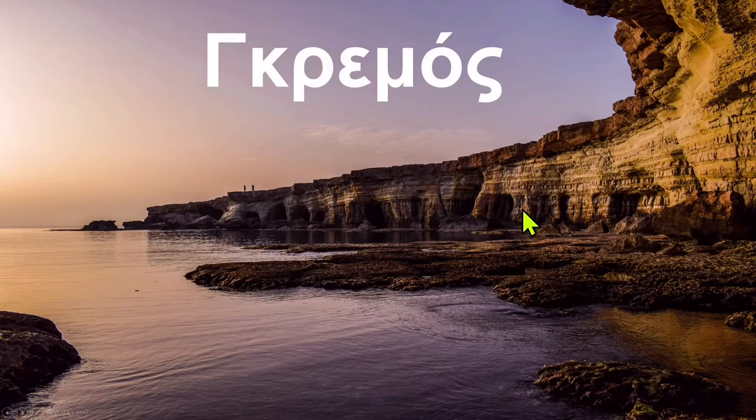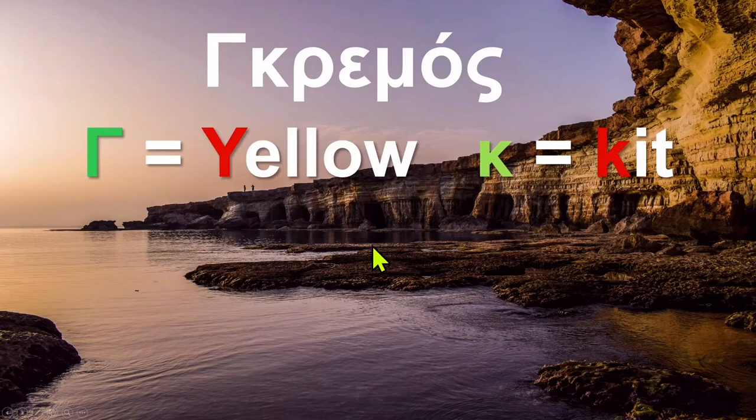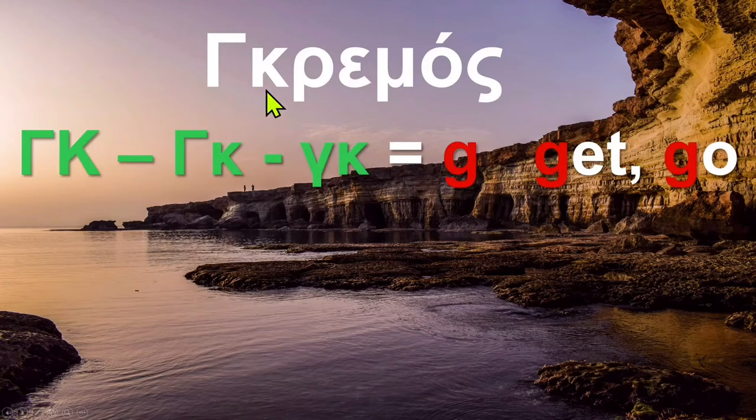So the first combination we're going to see is these two letters, the letter gamma and the letter kappa. Now, as you know from previous videos, if you see the letter gamma, you pronounce it g, as in yellow, and if you see the letter kappa, you pronounce it k, as in kit. So you would be correct in thinking that if I saw them in this word, I would try and say g-k. However, that is not actually the case, because if you see these letters together in a Greek word, they're actually pronounced g, as in get and go. So these two letters in capital, or one of them in capital, or both of them in small letters, are always pronounced g, as in get and go.